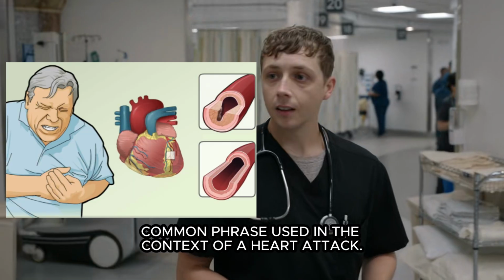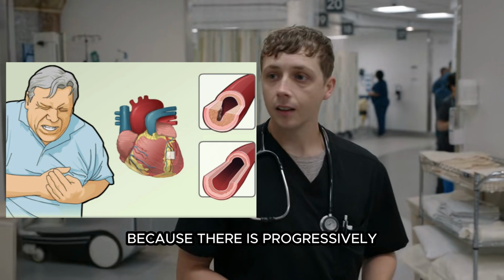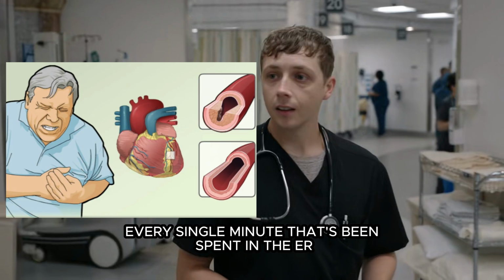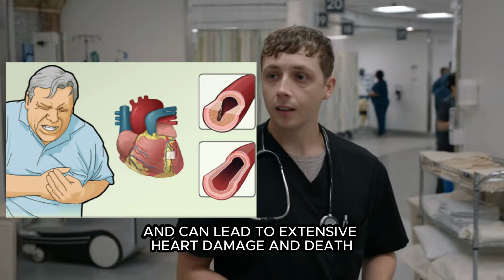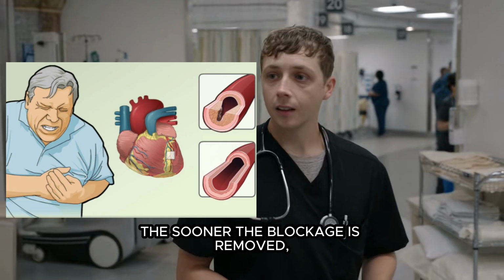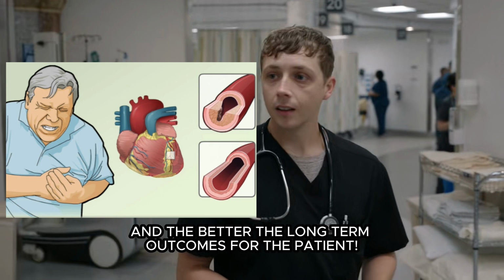This is a common phrase used in the context of a heart attack. It simply means every minute counts in treating a heart attack. Because there is progressively more death of myocardial tissue every single minute that's been spent in the ER, which is irreversible and can lead to extensive heart damage and death unless the blockage is surgically opened. The sooner the blockage is removed, the less myocardial tissue is lost, and the better the long-term outcomes for the patient.